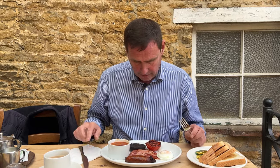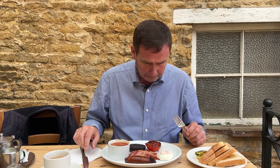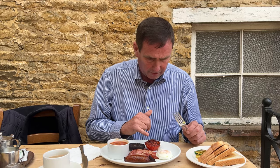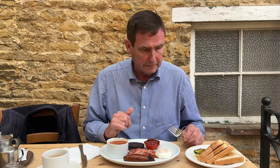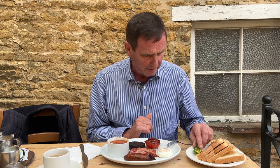Yeah, it looks good. Some black pudding, it's got some nice marbling in there. The tomato, which is nicely griddled, and my egg. A couple of pieces of toast there with the Irish butter. I don't know why everyone seems to serve Irish butter at the moment. Again, I don't mind that. And the butter's nice and soft as well.